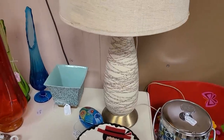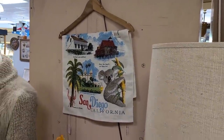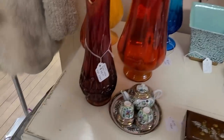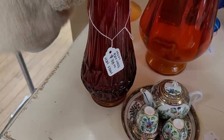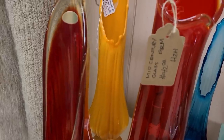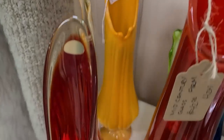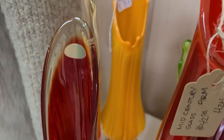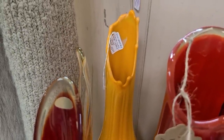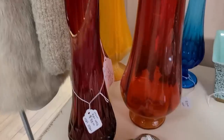Different tags in this booth. Nice lamp. San Diego tea towel. But here's some nice stretch faces. And you get a fur coat for $32. I have a big one similar to this red one. It's funny they call this Viking in back here. I immediately think of bittersweet, as being L.E. Smith. But they're saying Viking ombre, $65. Yeah, they're not cheap, but I do like that. Very nice.